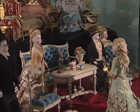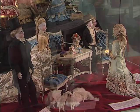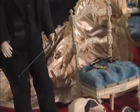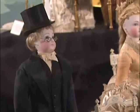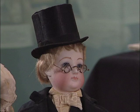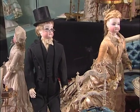And this wonderful set of furniture. Painted Renaissance Revival with its original silk covering. And little doggies, borzois. Men are hard to find. A wonderful little Gautier gentleman. Original clothes, top hat, and spectacles.